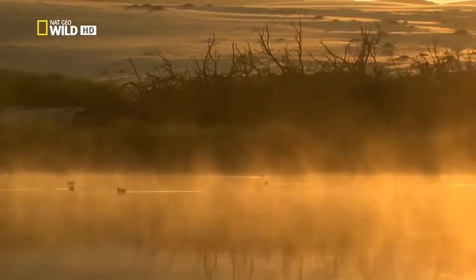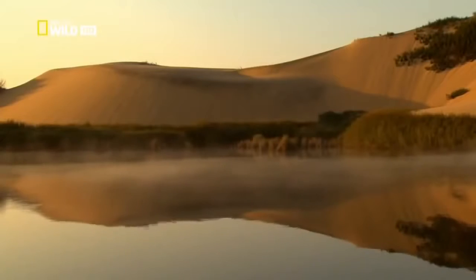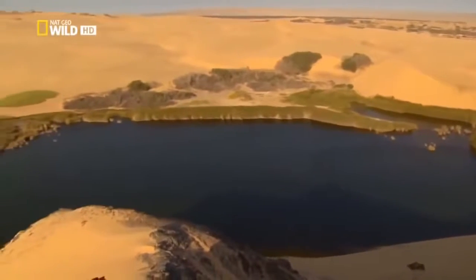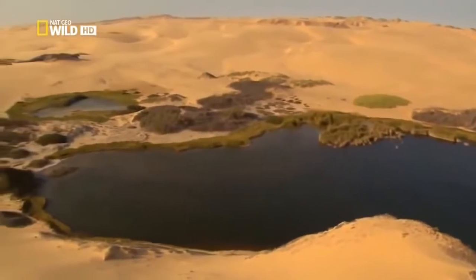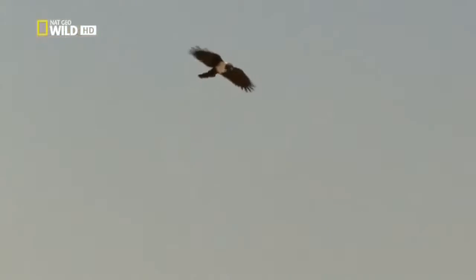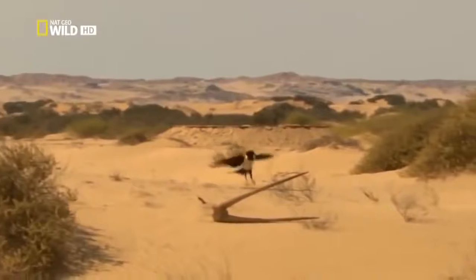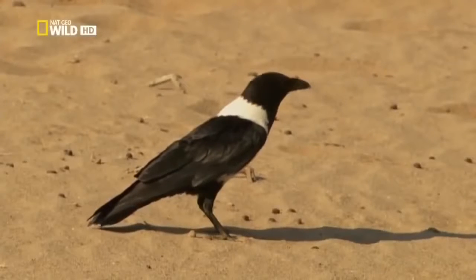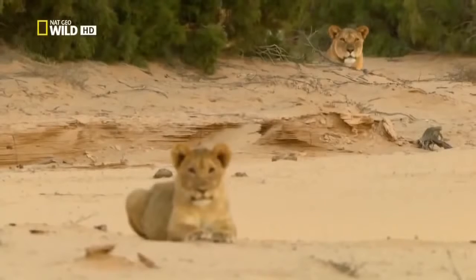An oasis hidden deep in the desert. Oasis. It lies like an emerald in the middle of the desert. A thin band of loose vegetation lines the watering hole. The pied crows are getting worked up about something. Visitors. Big visitors. The legendary desert lions.